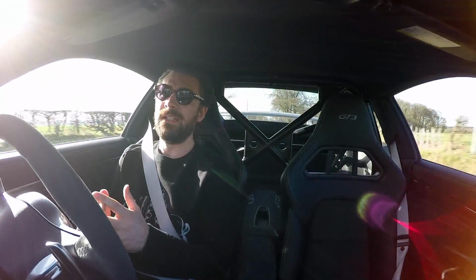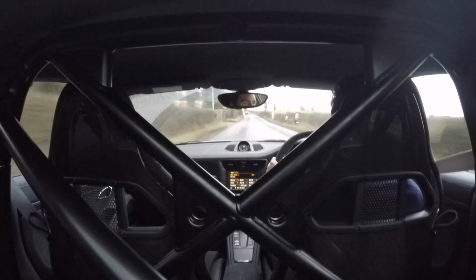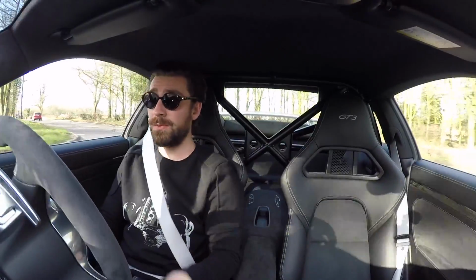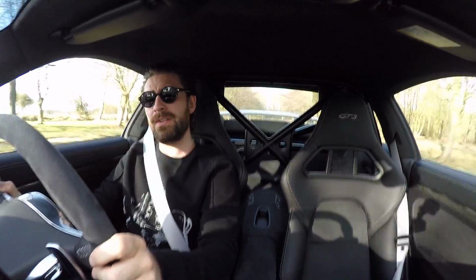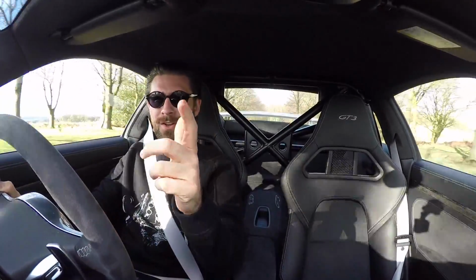But of course, what exhaust video would be complete without a before and after? So, we're in the GT3 now, it's been warmed up, and we're going to do a comparison video of what this car sounds like, stock, standard. You know my thoughts on this as it stands, it already sounds brilliant. And then of course, after it's been fitted, we're going to do a very similar video afterwards. So, let's go make some noise.